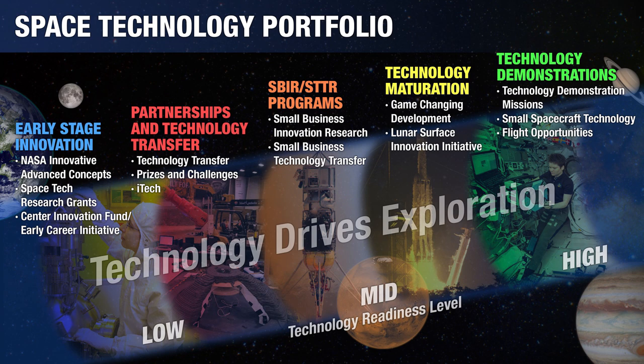In our early stage, we have the NASA Innovative Advanced Concepts Program that does systems level studies. We have a lot of space tech research grants and some early career initiatives that we're doing. iTech fits in our partnership area and really spans a very broad range, as you can see there, along with our prizes and challenges. We run the SBIR program for the agency. We also run tech transfer for the agency.